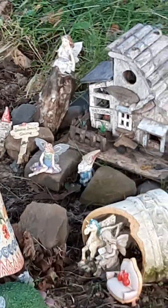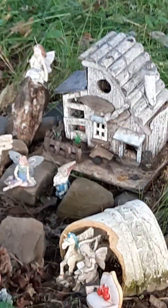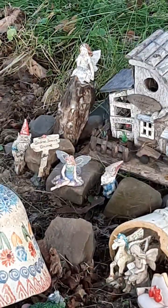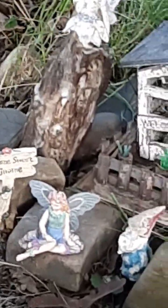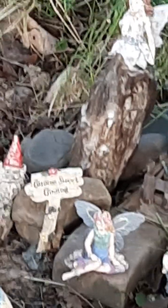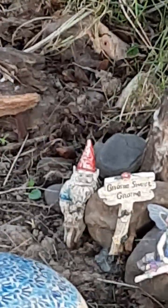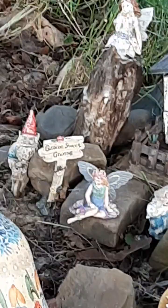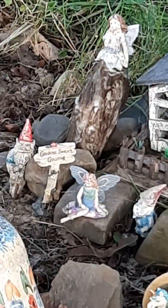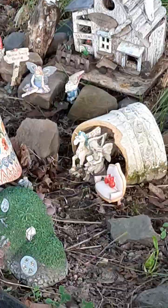In the back here is a garden shed, and there's a fairy on the top. And actually, once again, if you were to come here, there's literally a face. And what I'll do is I'll take a couple of these pictures to go along with this video. There's a face in that piece of wood, and it says "Gnome, sweet gnome," and there's a little fairy sitting on the stone.